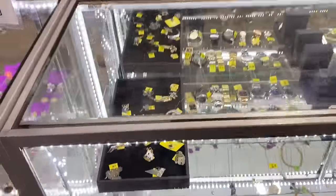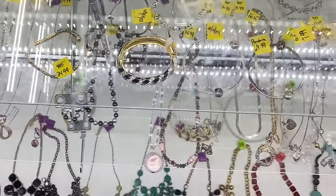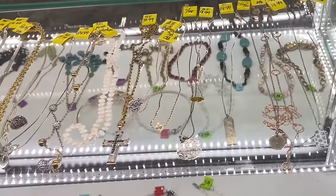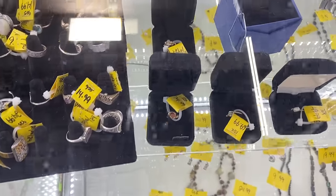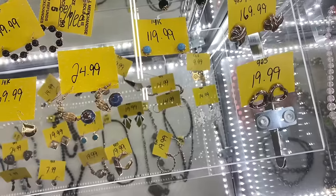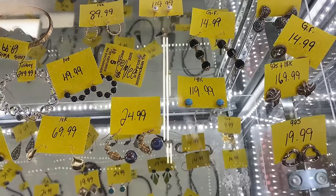I love that. I see sterling, pretty little crystal mask, some bracelets, bangles, some pretty gold-filled looking things. That down there for $3.99 looks cool. We have some gold, 10 carat, 14 carat. Earrings for $1.69, those look designer. The gold filled for $14.99, right there, we'll look at those.